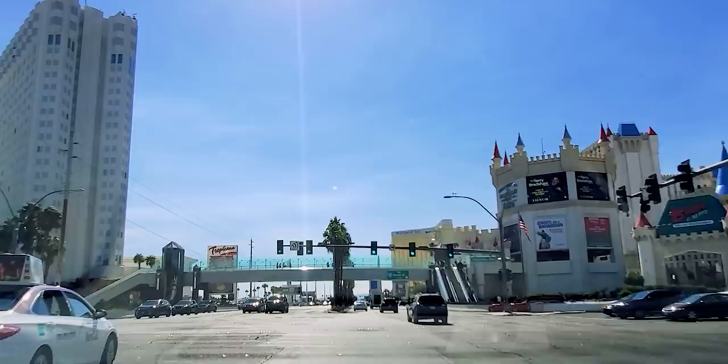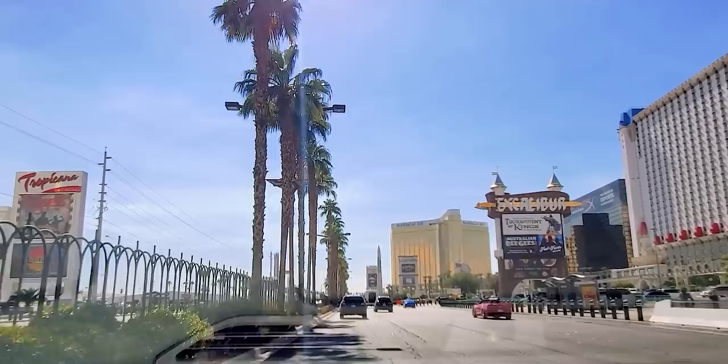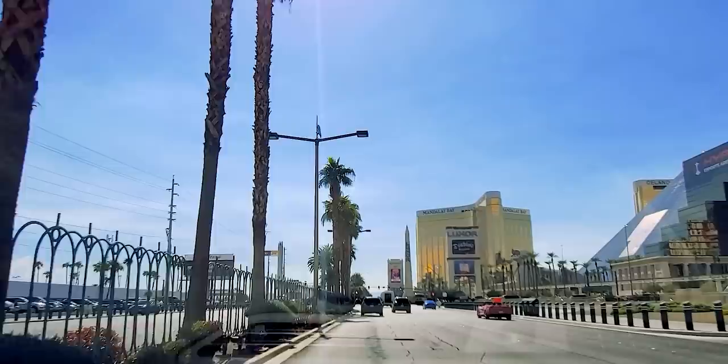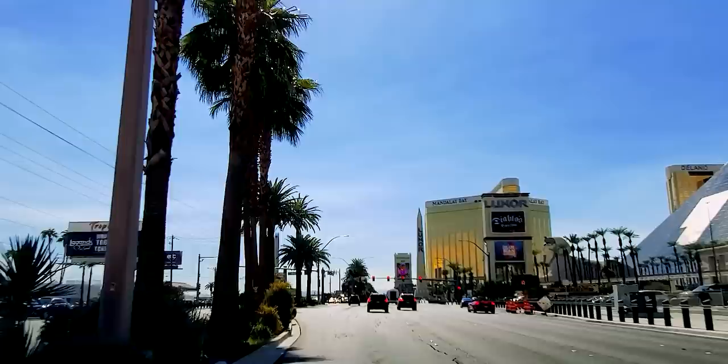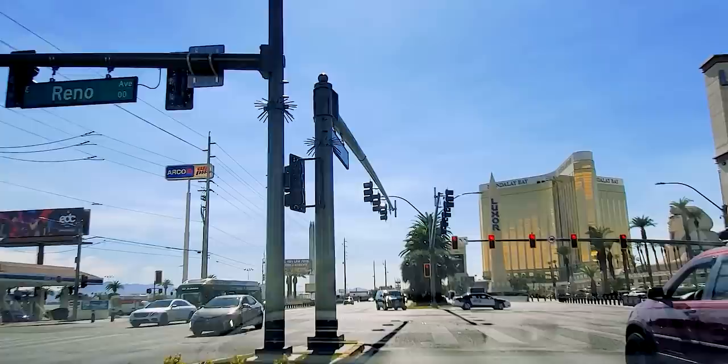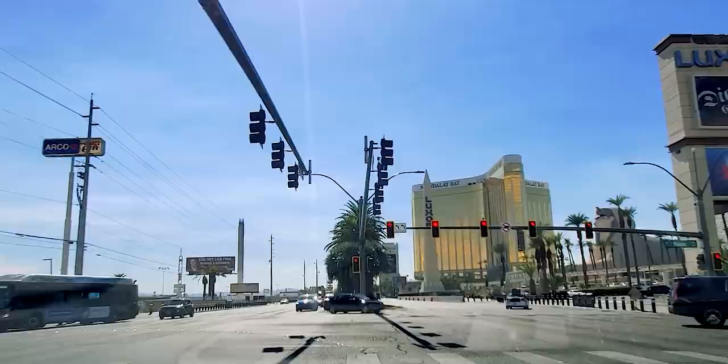Moving on to number 3, we're going north on the strip all the way to the Strat, the Stratosphere. Now, like I said in the beginning, the common denominator is that these are the older properties and they still have the older machines. So the older machines are still in play in the older properties, and that is a good thing. So the Stratosphere comes in at number 3.